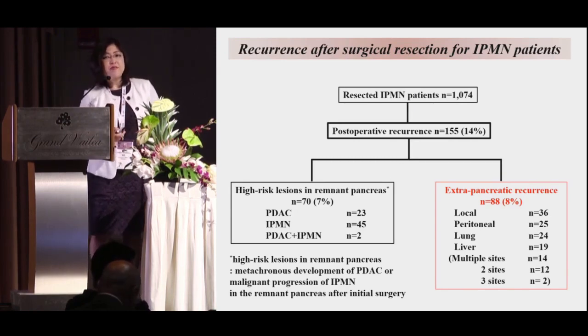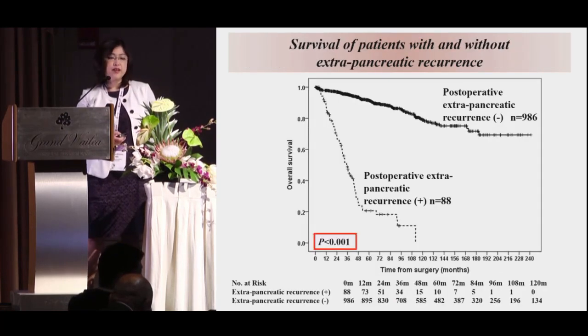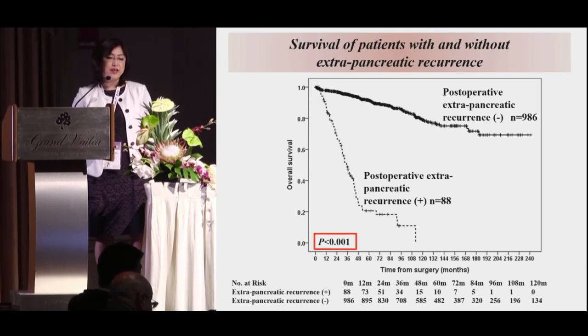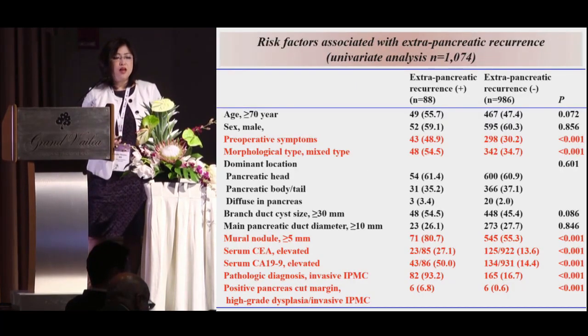Next, we evaluated extra-pancreatic recurrence. In this study, 8% of 1,074 resected IPMN patients developed extra-pancreatic recurrence. We compared the survival between the patients with and without extra-pancreatic recurrence. The survival of the patients with extra-pancreatic recurrence was significantly shorter than that of those without.